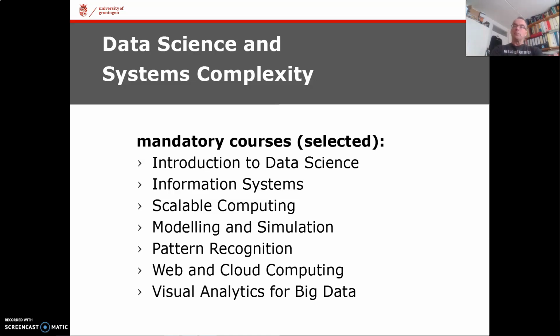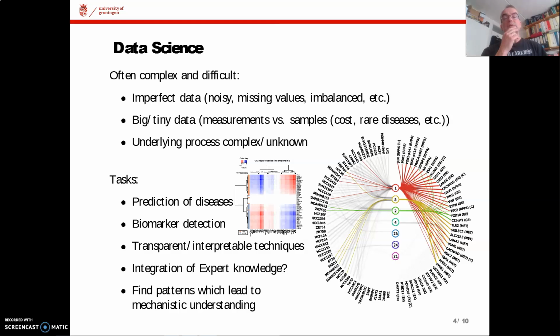Then data science and systems complexity. The mandatory courses are introduction to data science, information systems, scalable computing, modeling and simulation, pattern recognition, web and cloud computing, and visual analytics for big data. Data science is, of course, something extremely wide. You have complex data, you have imperfect data, you have missing values, noisy data, imbalanced data sets. Sometimes you have very few samples of, say, a rare disease and huge amount of data on the healthy cases. Underlying processes are often unknown. So how do we go from data to knowledge? That's really what data science focuses on.